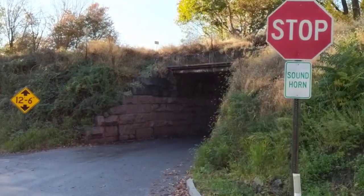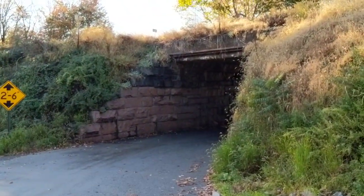Just a simple little one-lane bridge. Pretty cool.